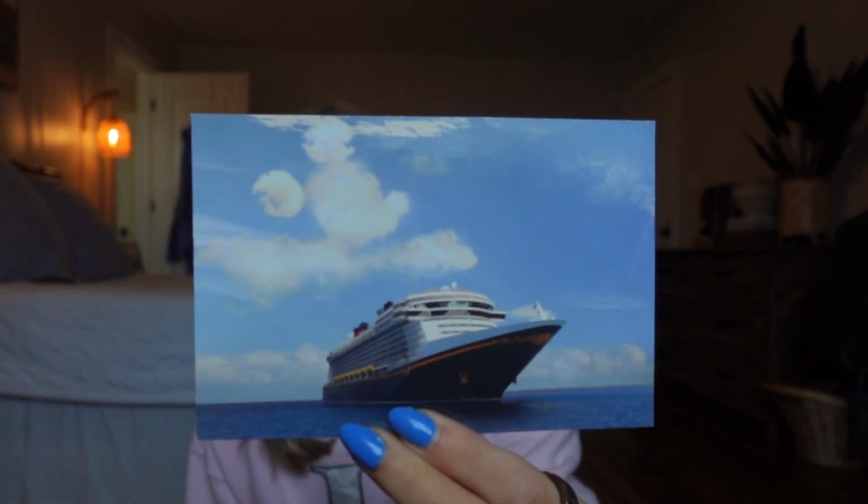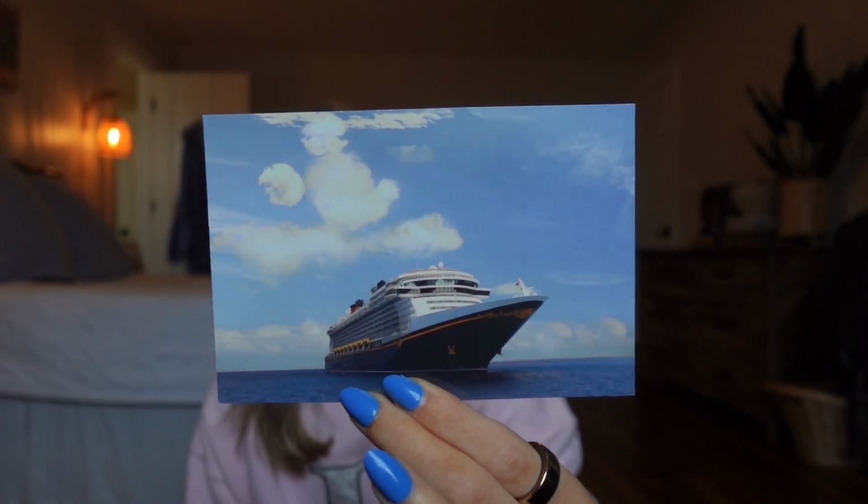Okay, then in our room, when we got onto the Wish and we got into our room, they have these postcards in your room for you. This one is just a picture of the Wish, and then this one is a little Captain Minnie and Mickey postcard. So that's super cute that these are just in your room for you. Obviously had to bring those home.